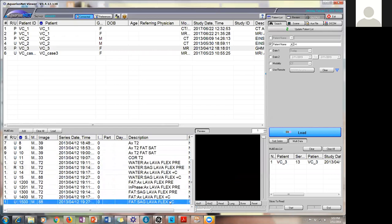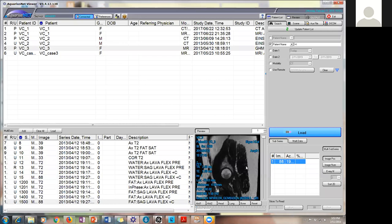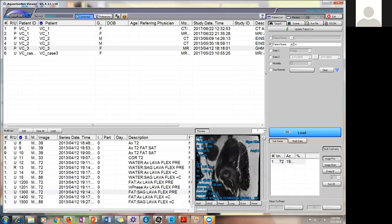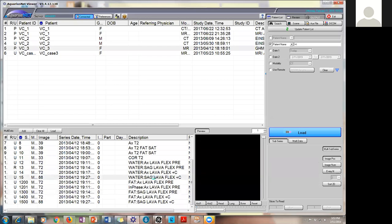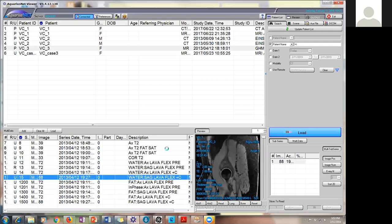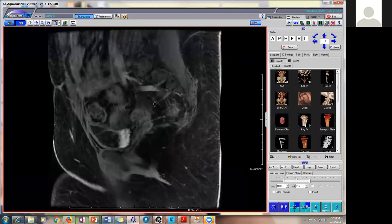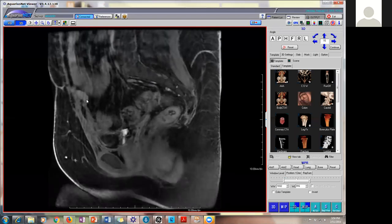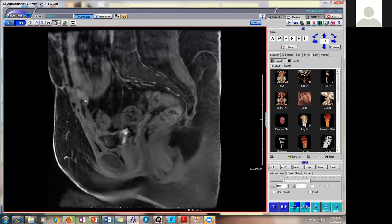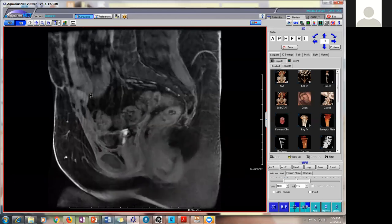And then here it is on contrast. Oh boy, not everything came through. So you can see that it kind of has, again, that susceptibility artifact and kind of has relatively uniform contrast enhancement.